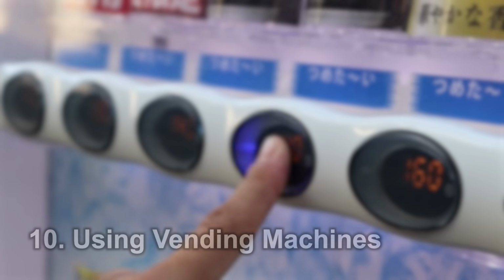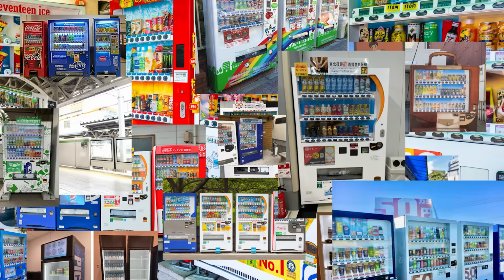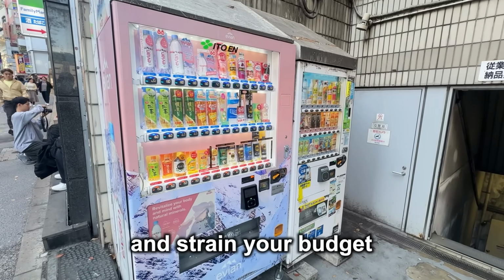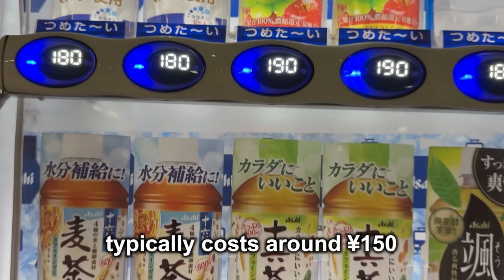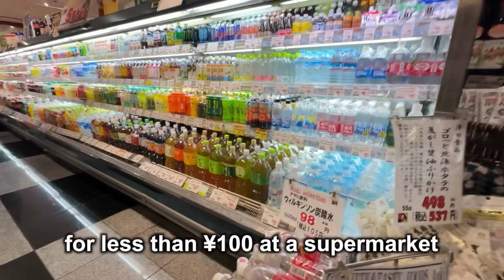Number 10. Using vending machines. Japan is home to an incredible number of vending machines found in virtually every corner of the country. While these machines are highly convenient for tourists, frequent use can quickly add up and strain your budget. For example, a bottled drink from a vending machine typically costs around 150 yen, but the same item can often be purchased for less than 100 yen at a supermarket.